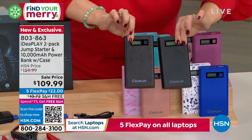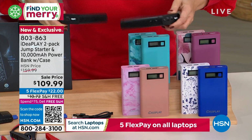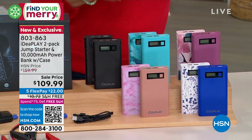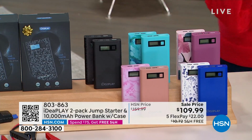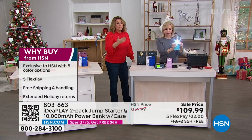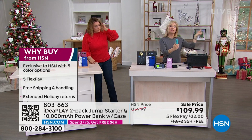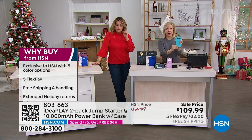These are really cool, right? Because you've got a little geometric print with the solid black. I love that it's got its little flashlight. It's got all its ports. You could be charging up multiple items. So if the gaming device, the MP3 player, the Bluetooth headphones, everything lost its power, you can be charging those up simultaneously. The great thing about this, you can jump your car and then go over and charge your cell phone on the same battery.